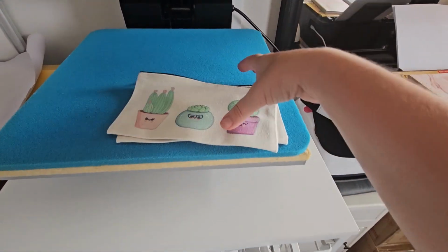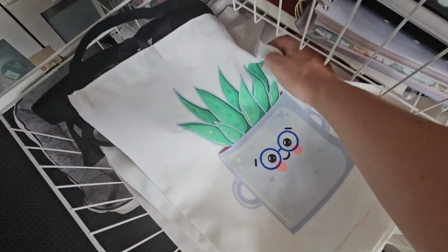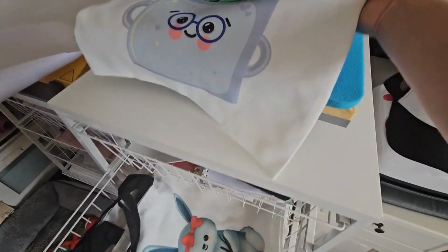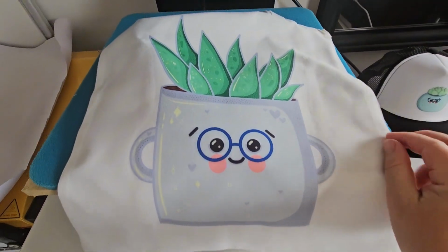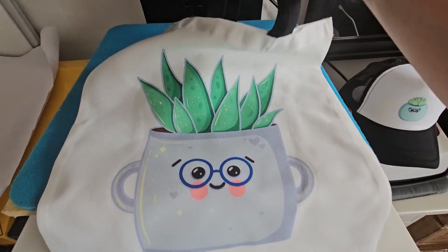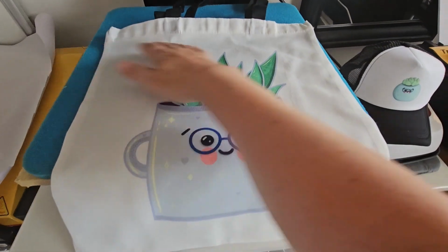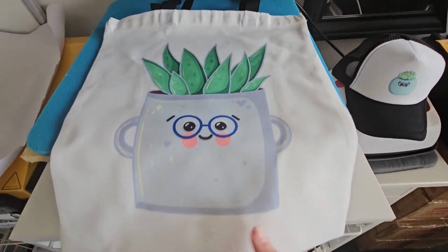So yeah, I also have this here. This tote bag is the cutest. How amazing did that turn out? It is so cute. It's got black handles. It's a little tote bag with my little succulent guy on it.